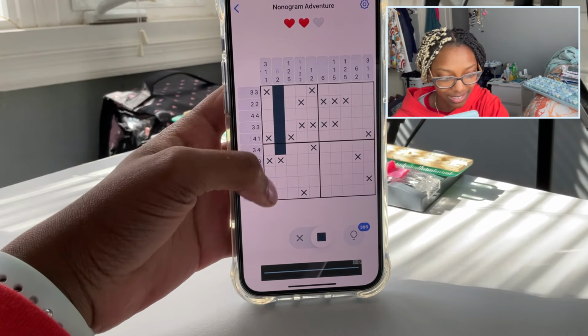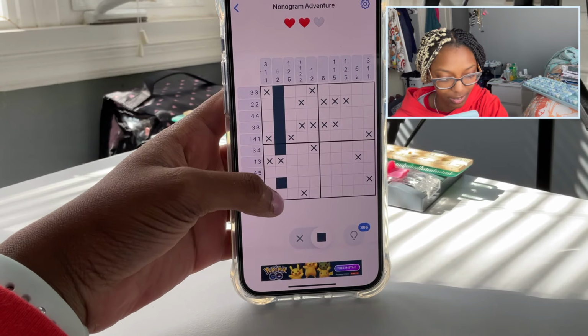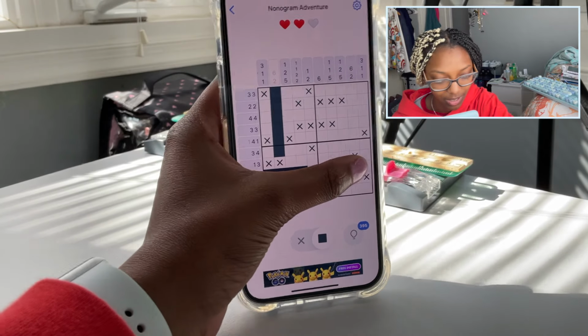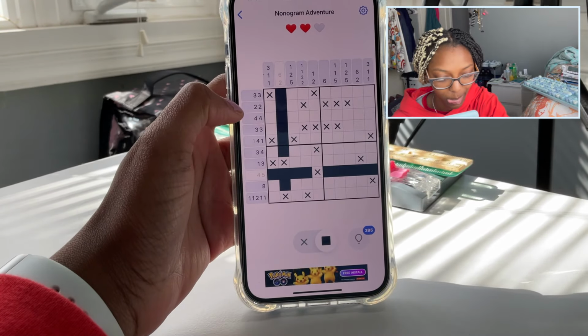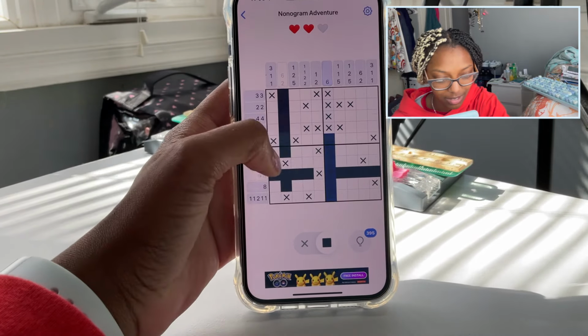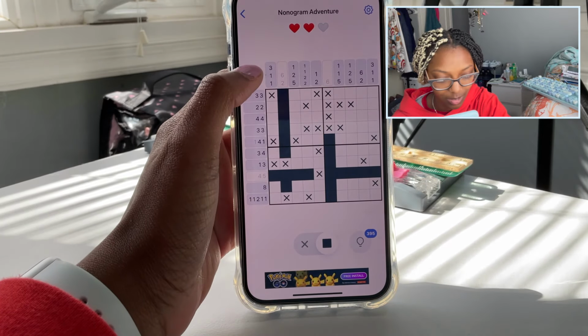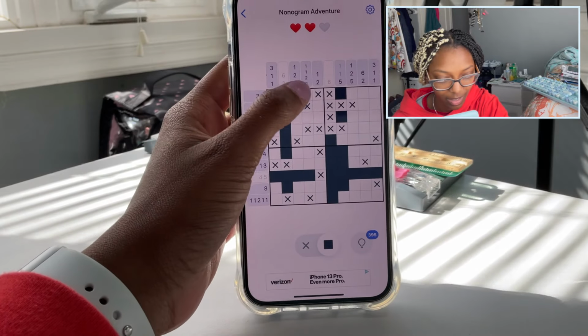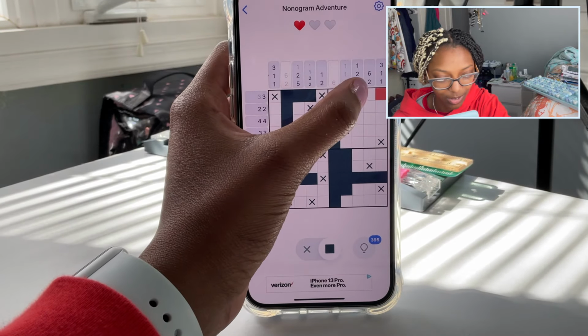I can go here because that's 6. This is marked off, so I know it's going to be in the middle. I just don't know which one. Oh, yes, I do. Because that's 4-5. And this is 6-5-1-1.